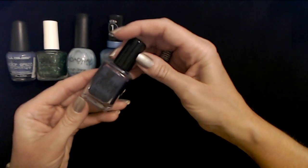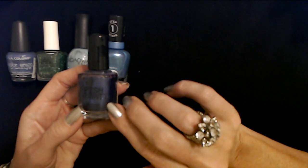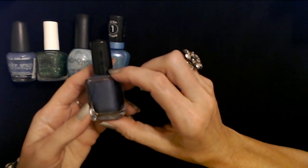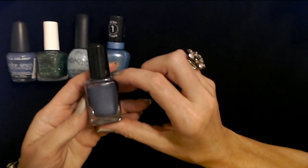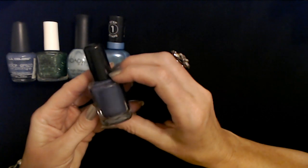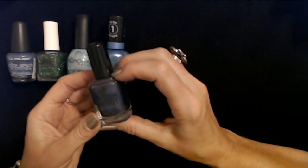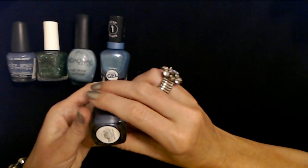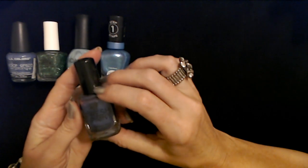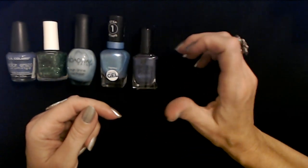Well, here's a cool one. Now this one is from Fresh Paint. I find these at Five Below. If you have a Five Below in your area and you've never checked out the nail polish, they actually have some pretty cool colors. I don't even know what color you would call this. It's not really midnight blue, but it's not purple either. It's kind of in between. And the name of this one is just Blanche. Yeah, it's a neat color.